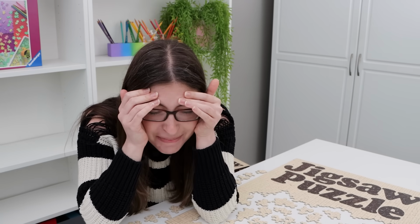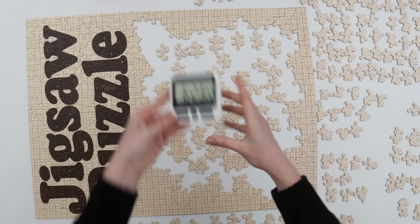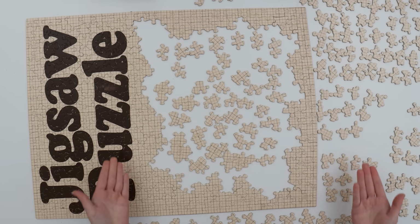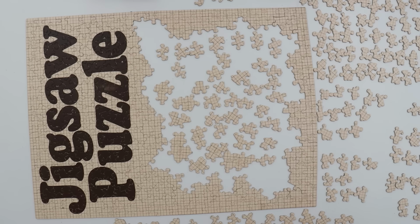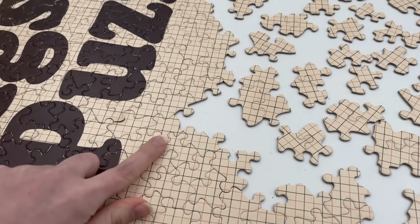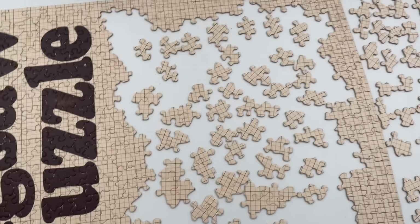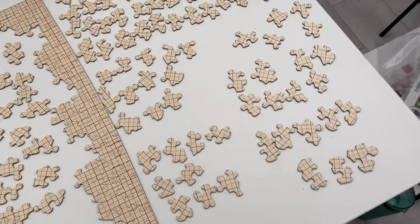Why can't I stop? Okay, so we are now at 6.5 hours. So I did another 3 hours this morning, and I've put in a handful of pieces. Maybe like, I don't know, 25 pieces the entire morning. And it shouldn't be this hard. Like this shape right here with this kind of sharp corner, that should be easy to find. And I've gone over all of the pieces and I'm just not seeing it.